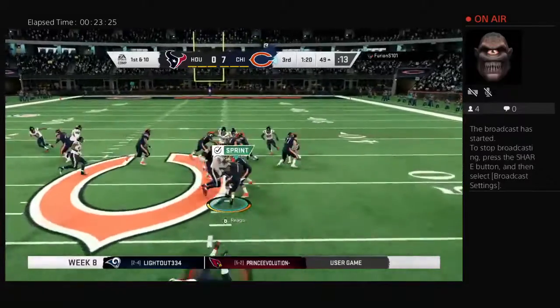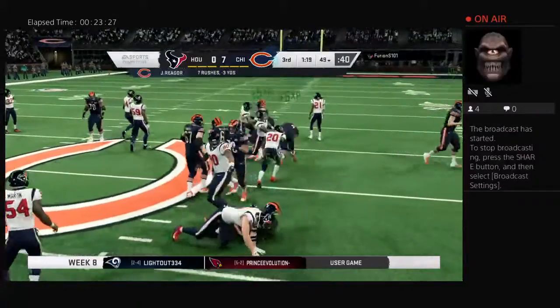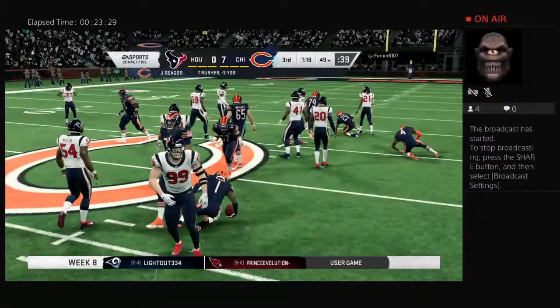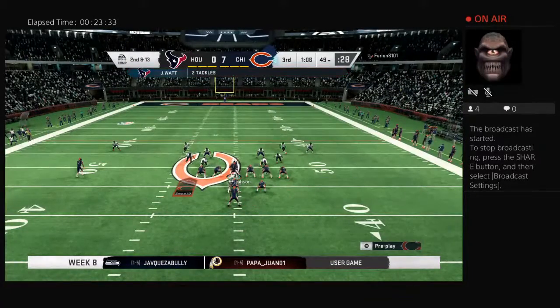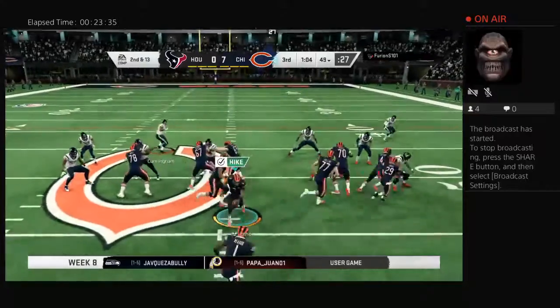Now they'll run it on the toss. And it's been like this all night long. Nowhere to run as they stop him behind the line. That's going to wind up a loss of a full 3 yards on first down.